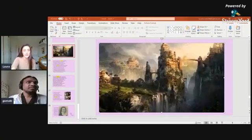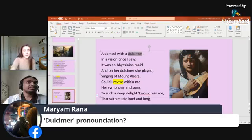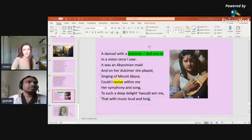Somebody has asked the pronunciation of this one. Here it is. So this word that Coleridge has put in here is dulcimer. Dulcimer. So you might say dulcimer like that. That might help you to pronounce it. Thank you for sending that question. Dulcimer is like the little guitar that you can see the girl playing in the photo. Hopefully that answers your question.